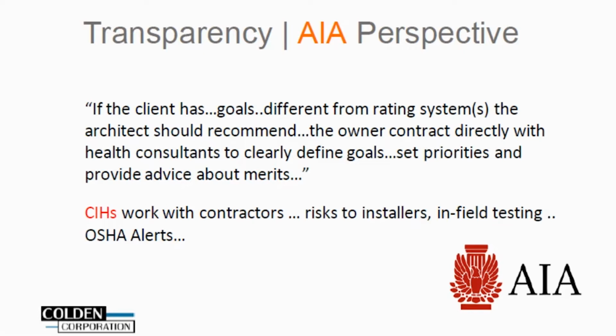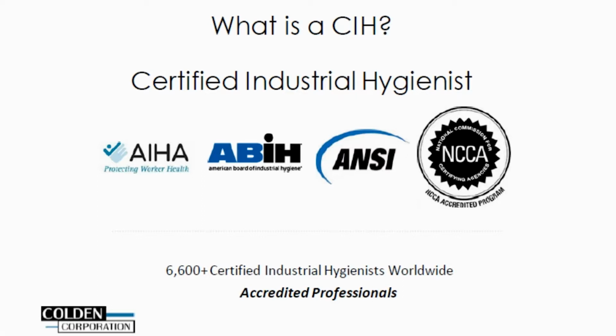I mentioned in this first slide that the CIHs work with contractors, they evaluate risk to installers, they do some in-field testing, and they're alert to occupational safety and health warnings in industry. Many people don't know what a CIH is. I'm a CIH, a certified industrial hygienist. There are only about 6,600 of them worldwide, so there aren't many of us. We're like detectives in the workplace. John had mentioned that detectives are important in this field, and that's what we are.